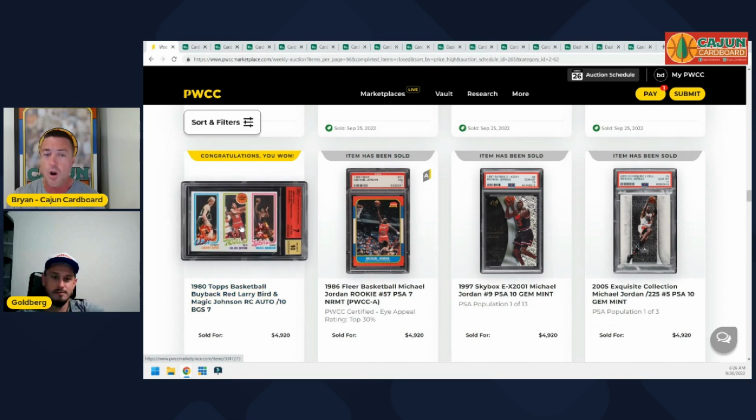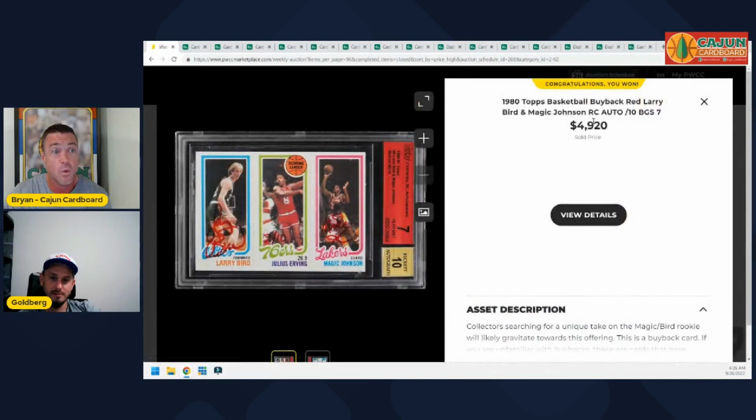Serial number to 10. We talked about the silver one below. This is what that silver one would have looked like, except it would have been in a silver BGS label. So this just called to me, Andrew. It's weird. I collect Jordan, LeBron, and Giannis, and then Lillard. This is outside the box for me. I just saw this red label, and it just intrigued me. And so I was like, let's click it. What's it about? What does it mean?